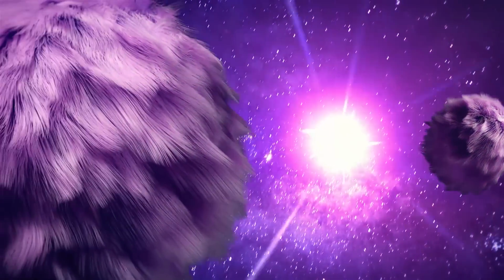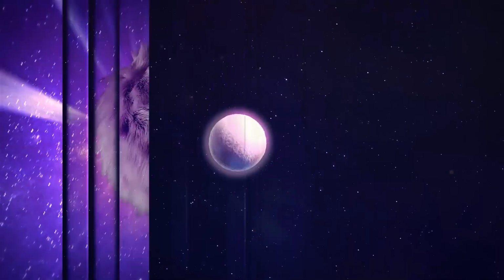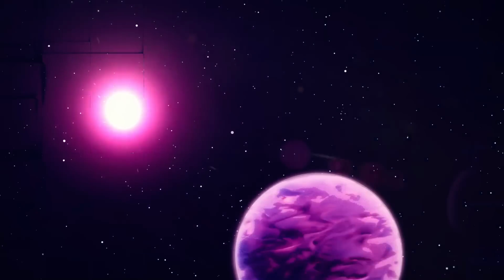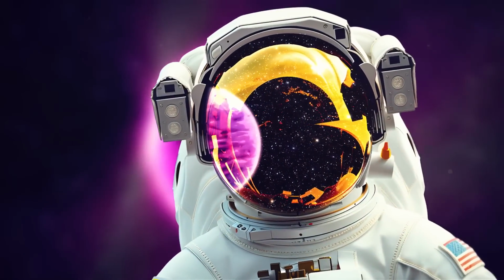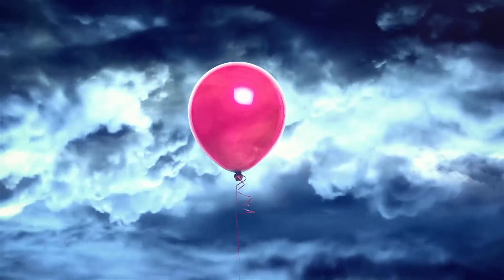Such planets might be fluffy because they're getting cooked by their parent stars, puffing up like a marshmallow that's seen too much campfire action. But the thing is, if you're that close to your star and mostly made of a hydrogen-helium cocktail, you're not gonna keep your puffiness for long. It's like trying to hold on to a balloon during a hurricane.